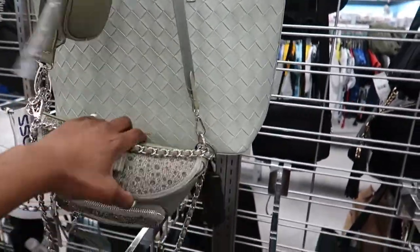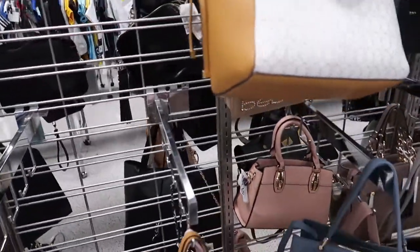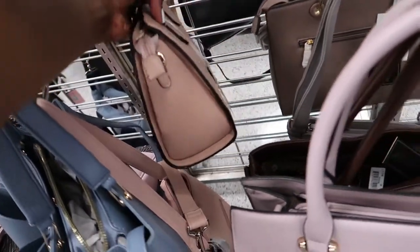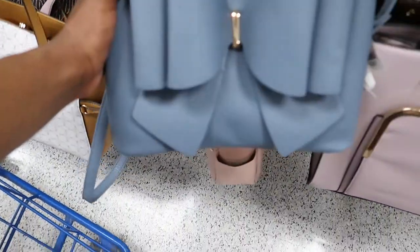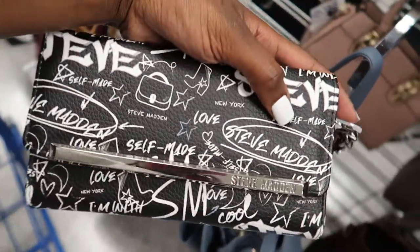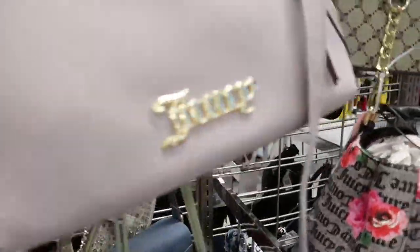Steve Madden. What I'm seeing is they're ready for spring. They have the spring colors in, the pastels, the pinks, the purples, the blues, the greens. Even though this is more like my style. Feminine edge, not too girly. What else do they have?